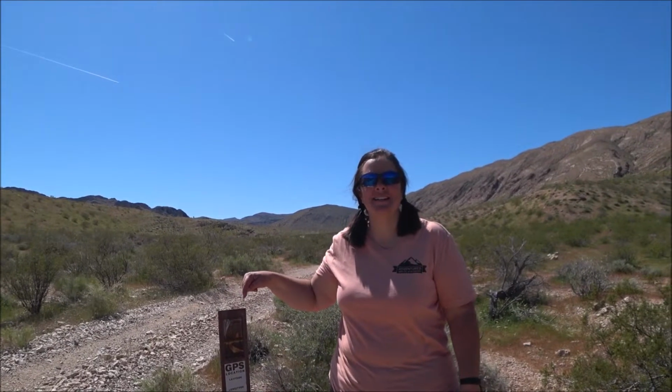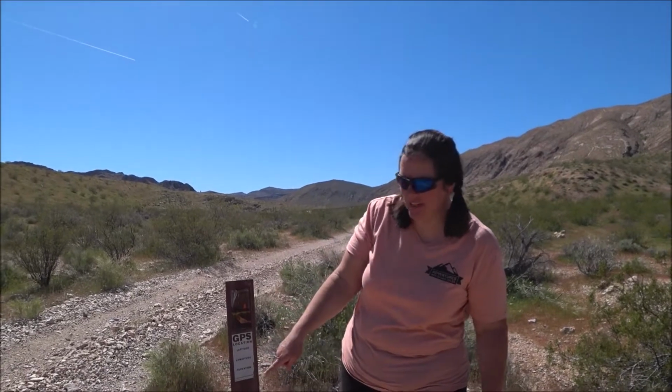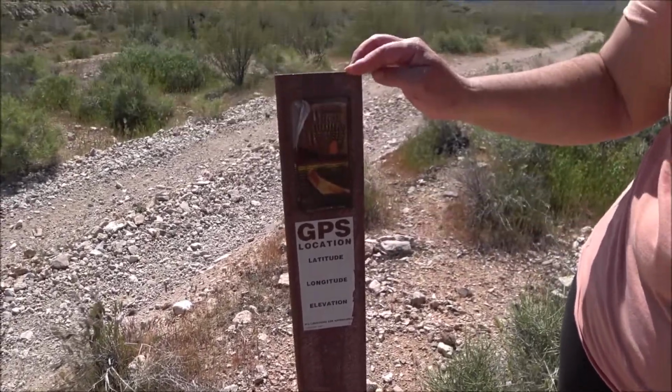We've seen some of these signs along our way that have a GPS location with your latitude, longitude, and elevation. Get a zoom in of that. I'm sure these signs will be of good use.